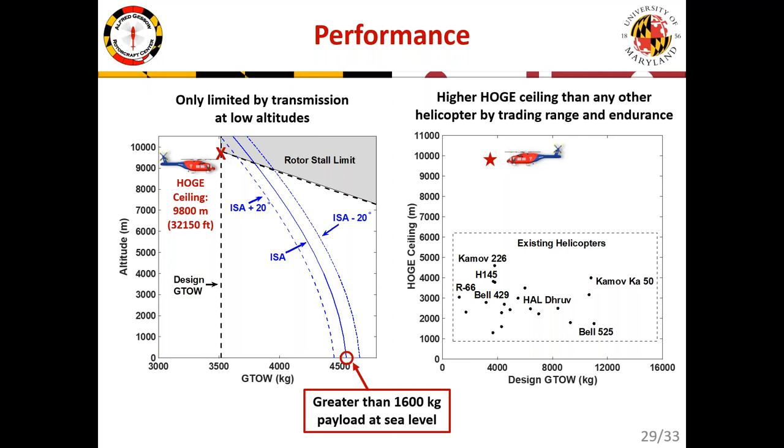Claudius can hover at 32,000 feet at its gross takeoff weight, which includes the two extra passengers. So at sea level, Claudius can hover with a payload greater than 1,600 kilograms. This is limited only by the transmission. There is a lot of stall margin for the rotors. Of course, higher temperatures decrease this payload and lower temperatures increase it.